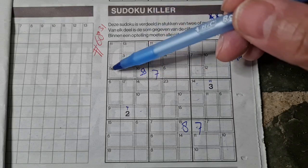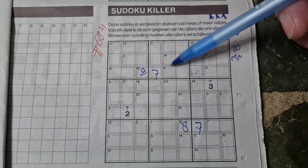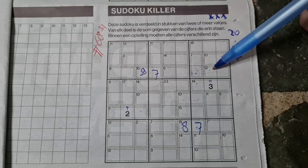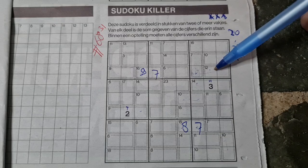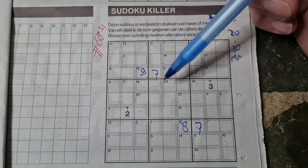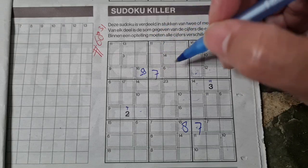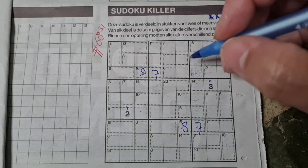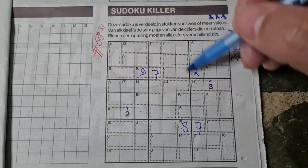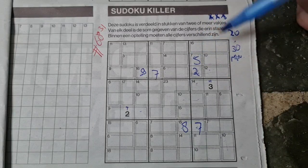We have 1 sharing box. If I count all these numbers, I will know what number this will be. So 16 plus 6 is 22. 22 plus 12 is 34. 34 plus 9 is 43. 43, so 45 minus 43 is a 2. This box should be a 2. In the box of 7, the combination here will be 2 plus 5 is equal to 7.